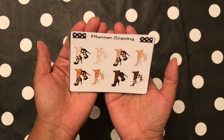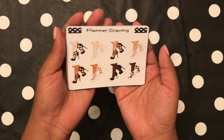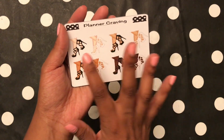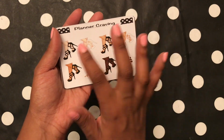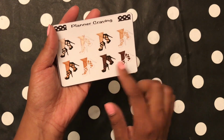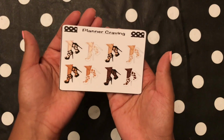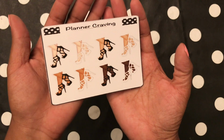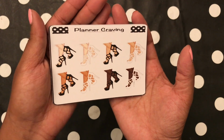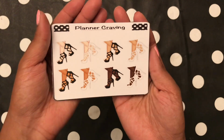Another new item I have is heels. With heels, you use these as decorative stickers, functional stickers, but pretty much decorative. I made sure I tried to accommodate every skin tone, and each of them has a black and a white shoe. As far as color goes for the heel itself, I'm planning on probably doing more colors in the near future, but right now I'm sticking to the black and white and we'll see how that works. So those are my heel stickers.